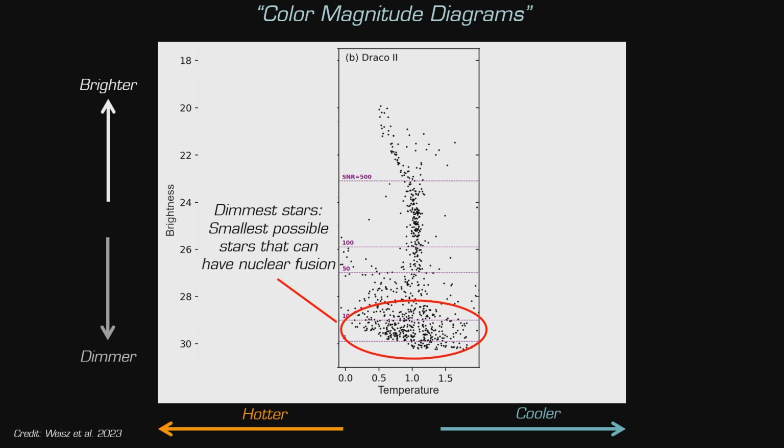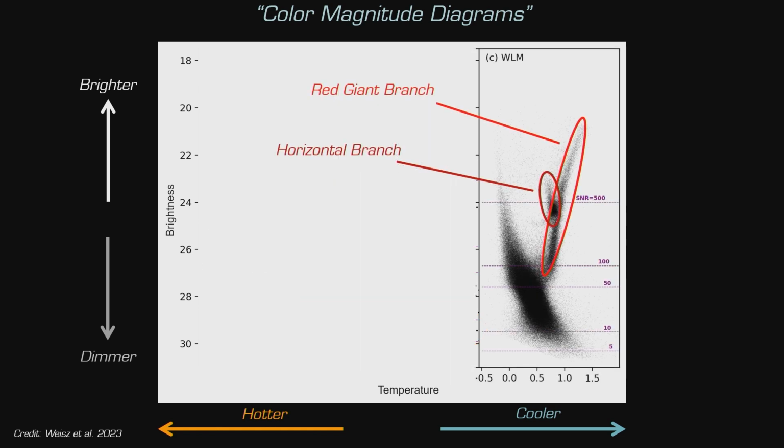For Draco 2, they did something similar, where again they found the faintest possible stars. In this case, the lowest limit is about 0.09 instead of 0.08, so just above that minimum hydrogen burning limit. And then for this dwarf galaxy, they were able to find lots of stars, but they were also able to find stars in this particular part of the diagram, and these are stars that are at the end stages of their lives.